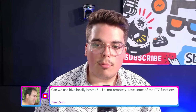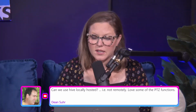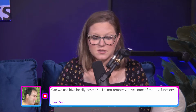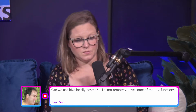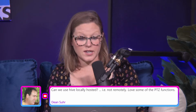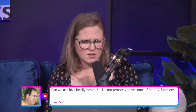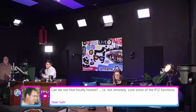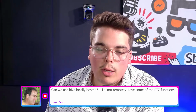Can we use Hive locally hosted, i.e. not remotely? Love some of the PTZ functions. Yes, you can use it locally as well as remotely. There's an application that you'll be able to download for the Hive that'll allow you to be offline if you'd like, if you want to use your cameras directly offline, and you'll be able to use it locally that way.